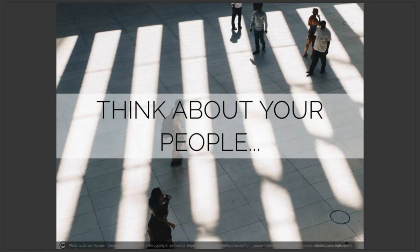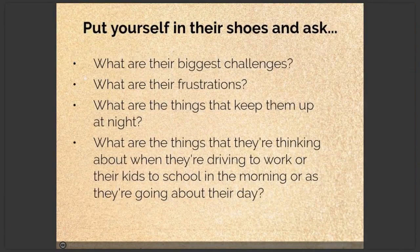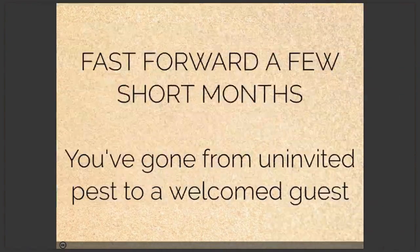So think about, who are your people? And who are the people that you would love to have chasing you? Put yourself in their shoes and ask, what are their biggest challenges? What are their frustrations? What are the things that keep them up at night? What are they thinking about when they're driving to work or taking their kids to school in the morning, or as they're going about their day?